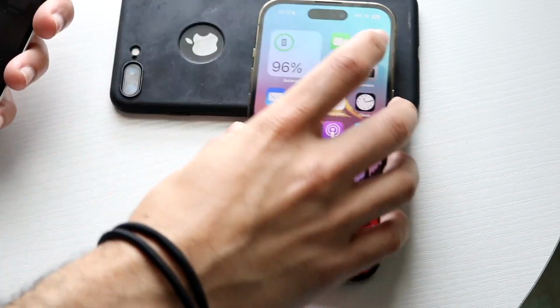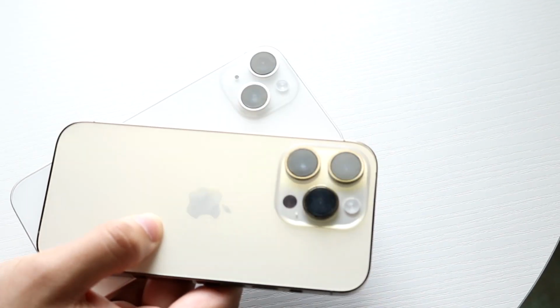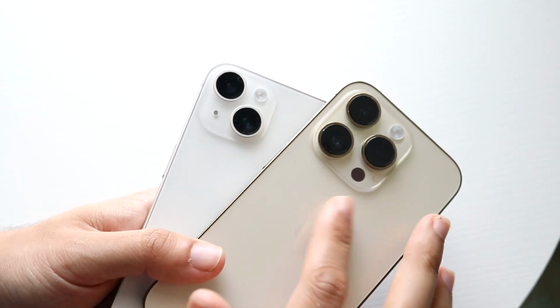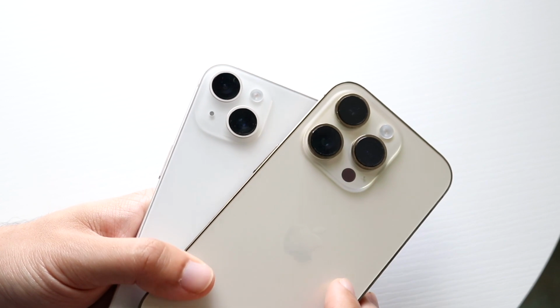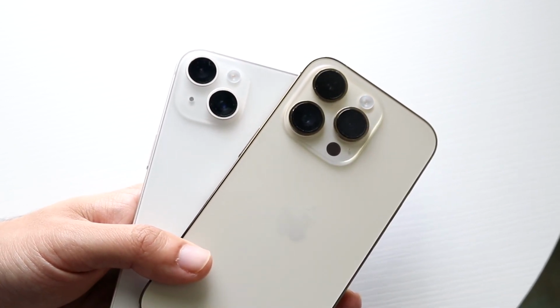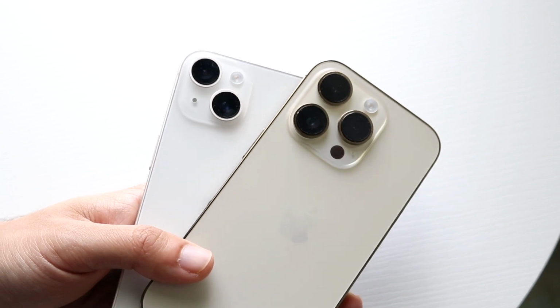Now in terms of the cameras on the back, they are two different stylings of cameras that I mentioned before. So the iPhone 14 Pro has a triple camera setup with a LiDAR sensor, and the iPhone 14 has a dual camera setup. Both can do 4K at 60 on the back, which is awesome. Again, having that type of 4K at 60 is really cool, and I like having that type of capability for sure.